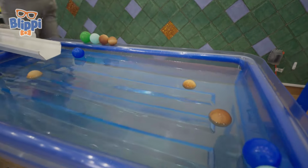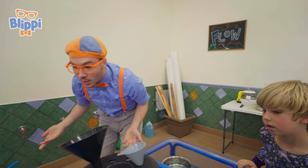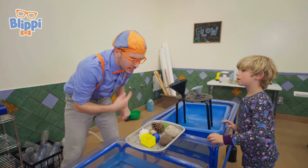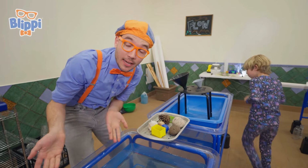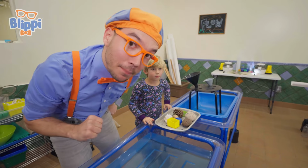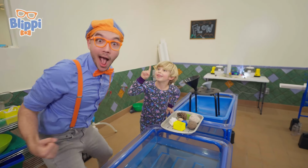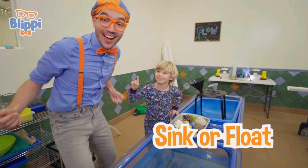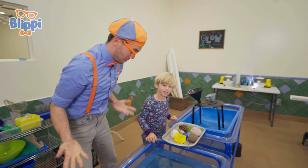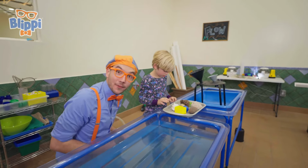Where should we go next? We have some funnels and it looks like a bunch of objects. Silas, we have objects and we have a pool of water. Is there a game we should play? I've got it. Sink or float. Yeah. Will you play sink or float with us? Great. Okay. Silas, what should we pick first?